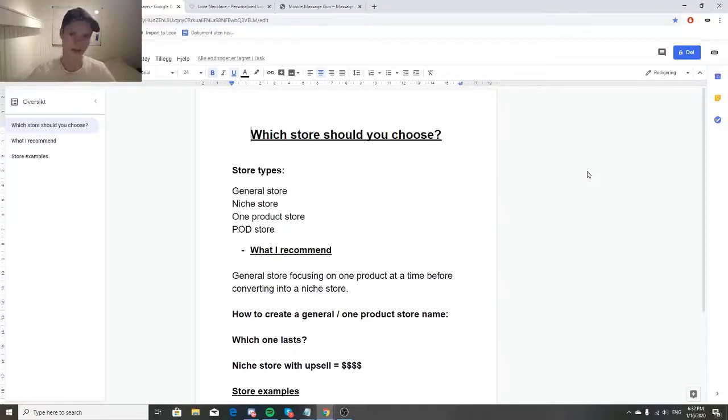But what I think will last the longest is probably a niche store. But you could also do really good with a one product store, and a general store lasts for a lifetime because that's a general store, right? But the product on the general store might die out a little bit quicker than on the other stores, but the store lasts forever because it's a general store, right?